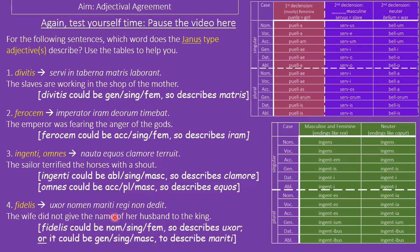And finally, fidelis, well, that could actually be two answers because I'm a pain. Uxor must be nominative singular feminine, and that fidelis could describe it. But fidelis could be genitive singular masculine to describe mariti. So it could, in this case, be the faithful wife didn't give the name of the husband to the king, or the wife didn't give the name of her faithful husband to the king. The sentence kind of makes sense either way, so both of them are completely plausible, and both of them would be completely correct.